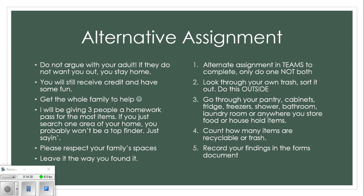All right, so the big thing is respect your family spaces. If you're trying to get as much potential trash as possible, cool, but respect family spaces. Don't be barging into your brother's and sister's room or your parents' room, their private spaces. Respect it. Ask before you go in there, and leave it the way you find it.